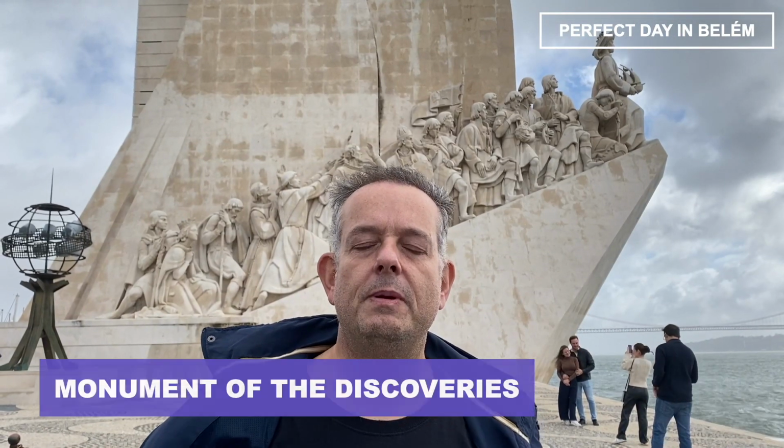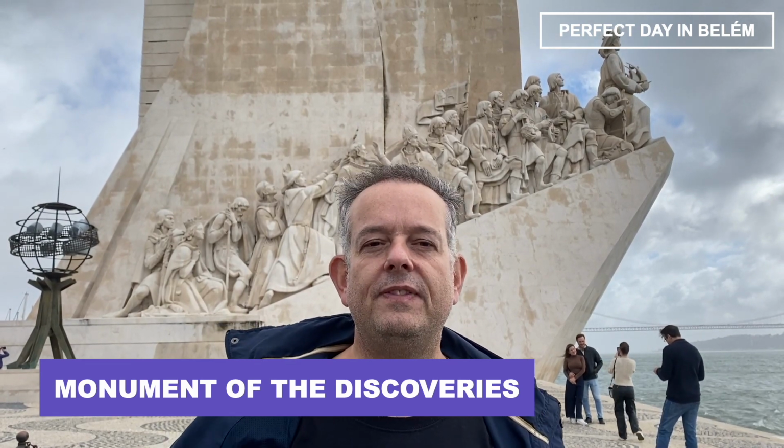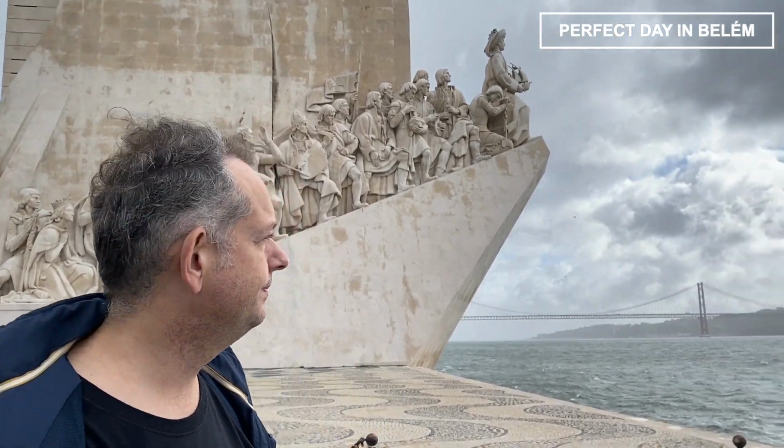Our next main stop in Belém is the Monument of the Discoveries. This monument was opened in 1958 and it celebrates the Portuguese age of exploration in the 15th and 16th centuries, where explorers such as Vasco da Gama, who was the first to sail to India, and other explorers traded with the Orient and India. And it goes without saying that the view here, where you can see the Monument of the Discoveries, the Suspension Bridge and the Cristo Rei all together, it's absolutely wonderful.